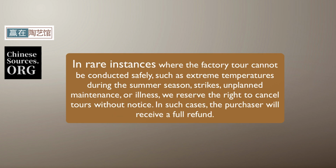In rare instances where the factory tour cannot be conducted safely, such as extreme temperatures during the summer season, strikes, unplanned maintenance, or illness, we reserve the right to cancel tours without notice. In such cases, the purchaser will receive a full refund.